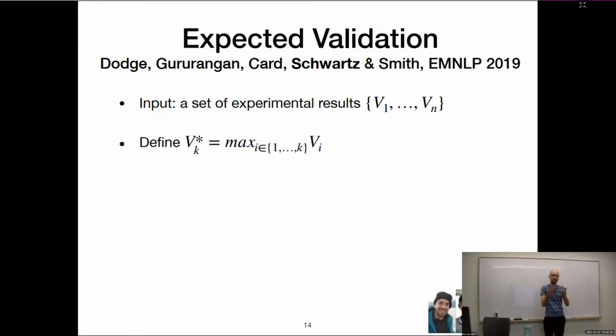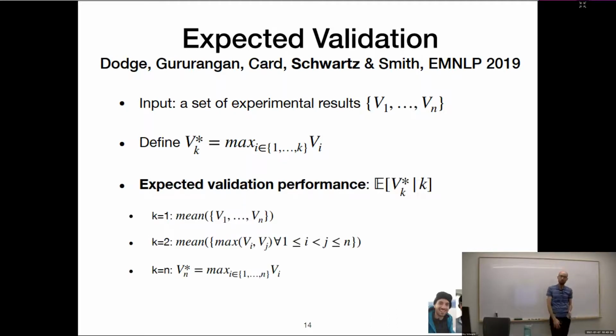But this has some randomness that goes into it, because who says that the first k are the most representative? So what we proposed is a different measure called expected validation performance. This is a very intuitive measure, which basically says we want to compute the expected value of v star k for a given k. So what does it mean? If k equals 1, we basically take the mean of all our experimental results. Basically, what would we expect to get if we run n experiments and average them? This is the expected result that we get if we had a budget of 1 run.